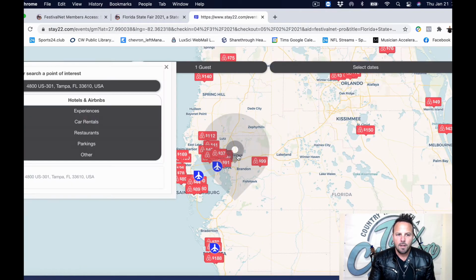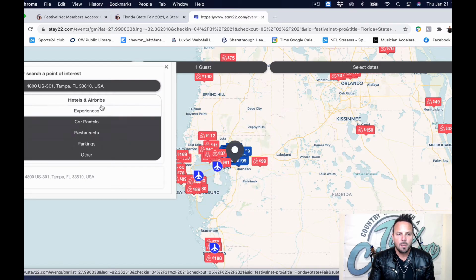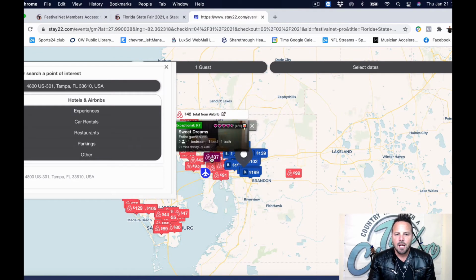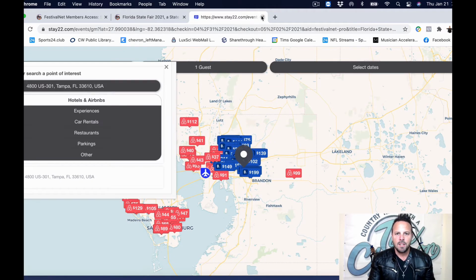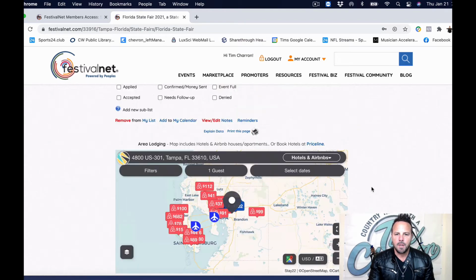Then you can do all sorts of things. This is so great. Car rentals, restaurants, parking, all sorts of things. And this feature is amazing. I've used this quite a few times. It'll show you where Airbnbs are all around there. So when you book one of these festivals or fairs and you need somewhere to stay and have the band stay, you can very easily book an Airbnb right through there. So it's really great.